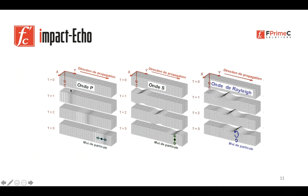For the P wave, the nature of the movement in the structural member is like compression. You can see here how the wave is traveling at different stages. For the S wave or shear wave, the movement of the test area is perpendicular to the direction of the propagation. And the other wave is the R wave or Rayleigh wave, which remains on the surface and propagates on the surface of the test area.